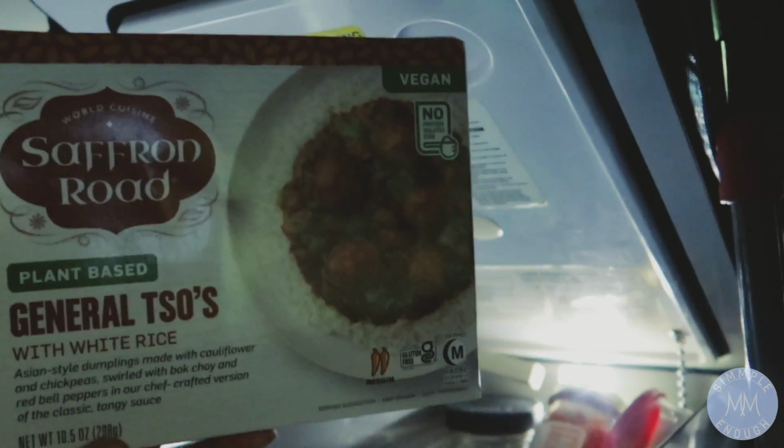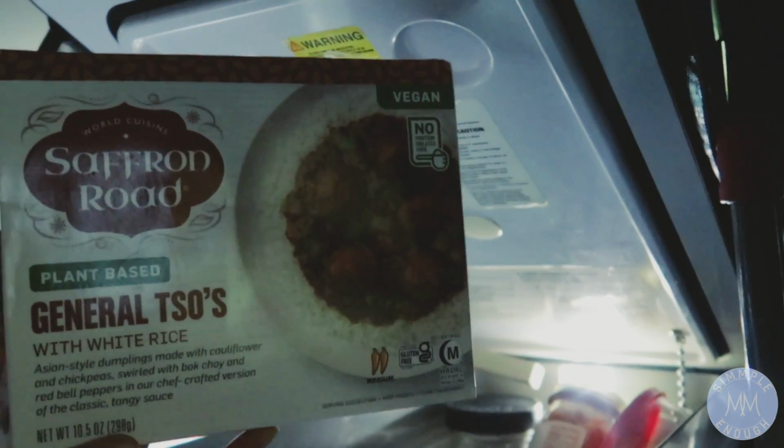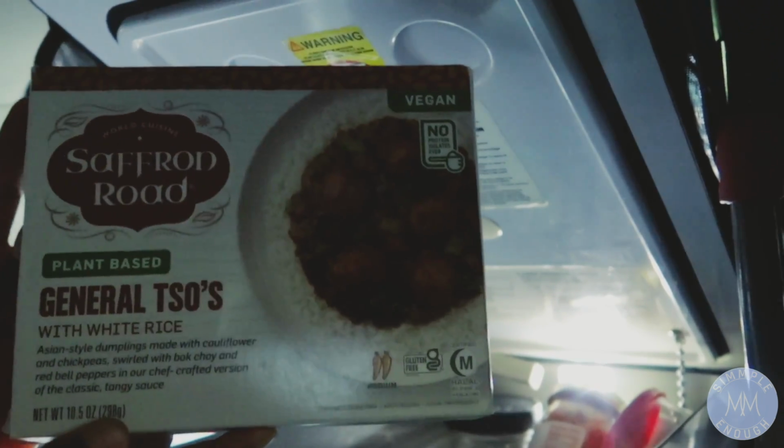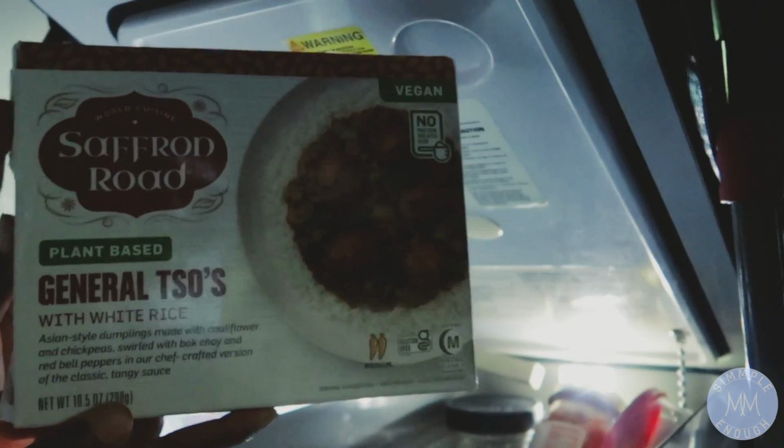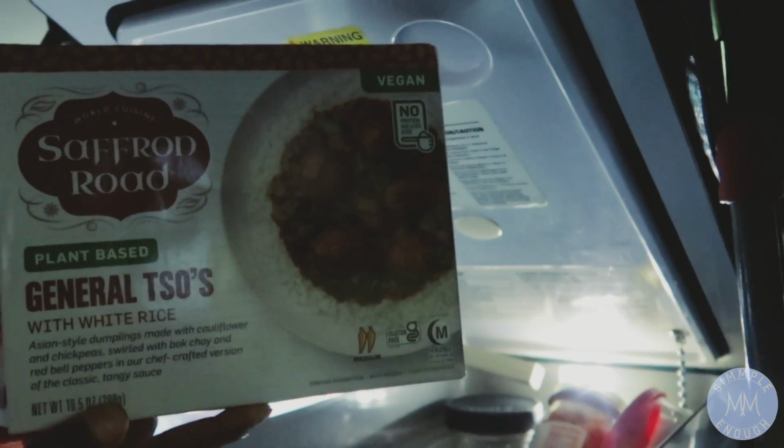I found this at the store. I've never tried this brand. I've just never tried this before. So I'm gonna heat it in my Hot Logic and have that for dinner tonight.